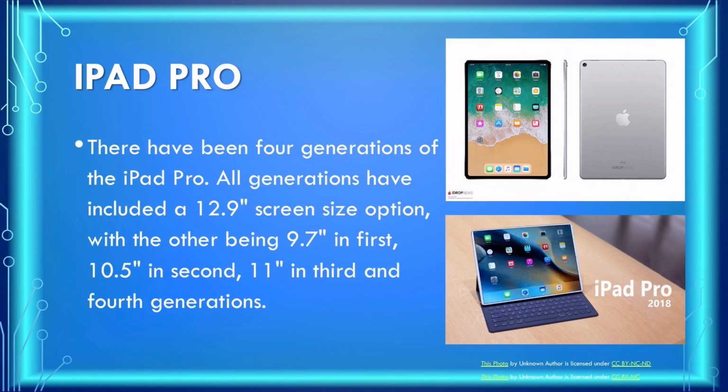All generations have included a 12.9-inch screen size option, with the other being 9.7 in the first, 10.5 in the second, or 11-inch in the 3rd and 4th generation of the iPad Pro.